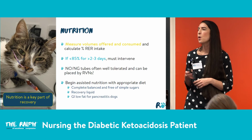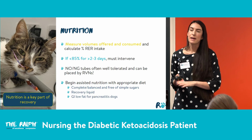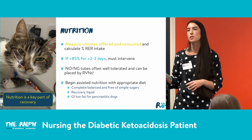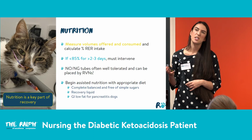And then once that's in, what we want to do is begin an appropriate refeeding program with the recommended diet. We want our diets to be complete and balanced and free of simple sugars, because that's going to make getting their blood glucose under control much harder. For most of our patients, we can use something like Recovery liquid, that's fine. If you've got a pancreatitis dog, you probably want to use something like GI low-fat liquid.